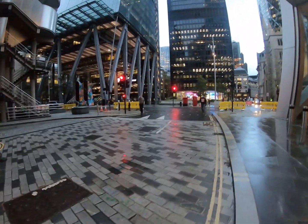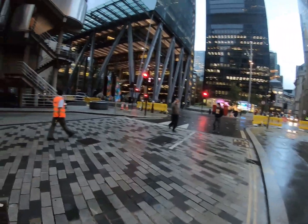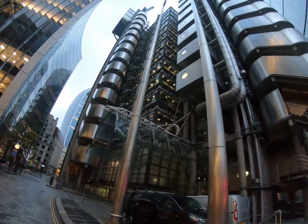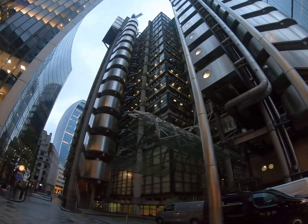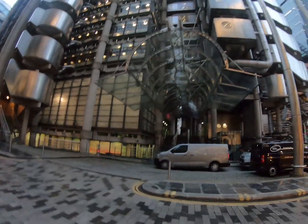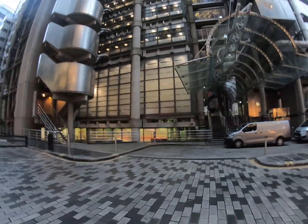I can't actually see in. I can't see what's going on in there. So despite the claims to being expressive, it's a total mystery. If you look on the website, you'll find out that within this building is a banqueting hall that was recreated from an earlier Lloyds of London building.